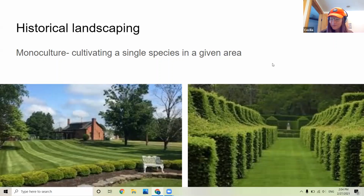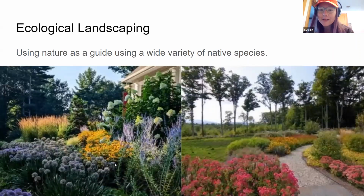So there has been a bit of a shift recently from the monoculture of having that lawn where it's just the one species of grass and you're keeping it very, very short, towards that 1 inch. And there's been a shift towards landscaping for bringing in those pollinators. Not only is this much more beautiful, you're going to get the wide variety of colors, but it's also great for bringing in pollinators, which in turn is going to improve the plants that you're getting, as well as the vegetables that you're growing.